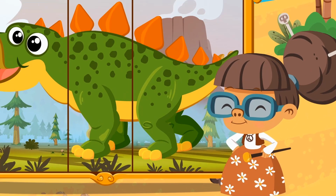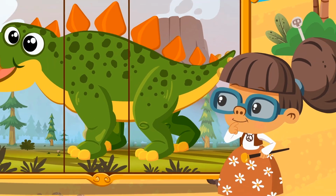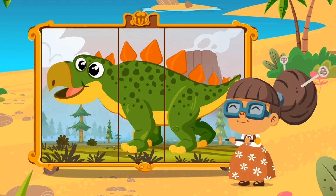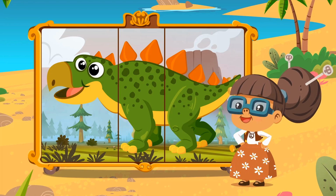It has sturdy, grounded legs, and most importantly, it also has plates on its spine. Is it the tail of the Stegosaurus? Yay! There we have our cute and beautiful Stegosaurus. It is a beauty. Do you want to take a picture?